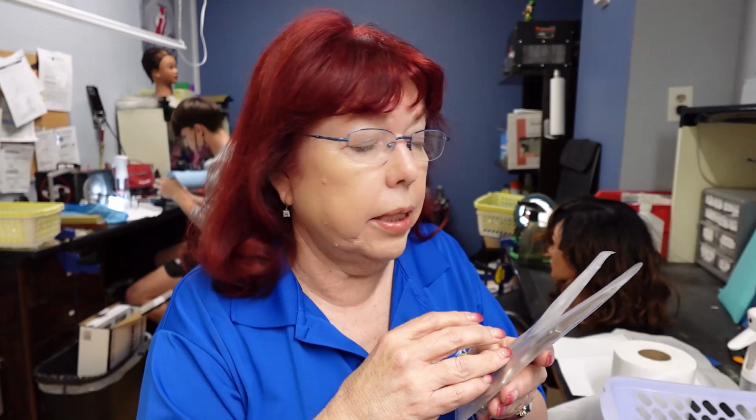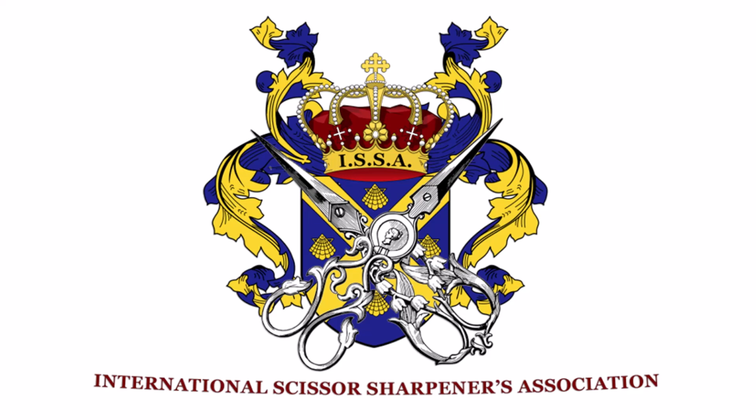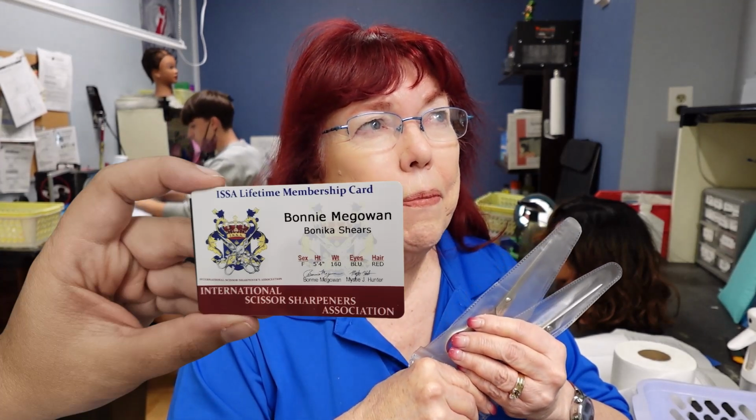Now we have the certification, which we don't call them a master sharpener if they pass, but they're certified. A master sharpener would have to go some steps beyond what these steps are. But these are basic sharpening steps, and I'm looking to see whether this person was able to be certified. This is part of the International Scissor Sharpeners Association. It's one of the oldest organizations for sharpeners, and it's a one-time membership and you're joined forever. We do have members from all over the world, but it's very subjective.